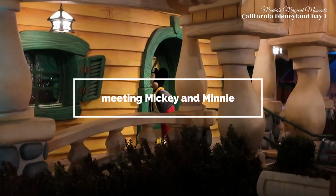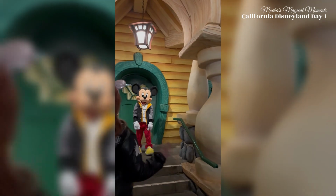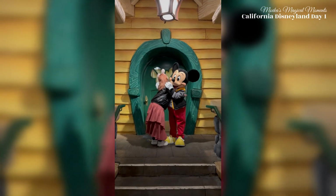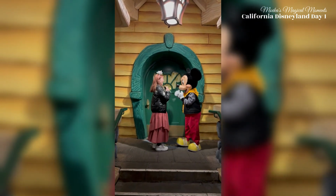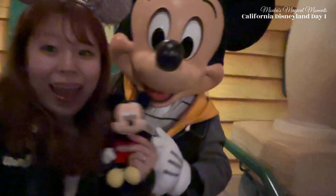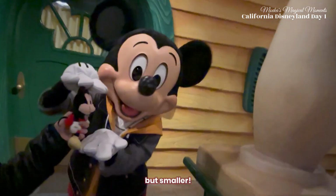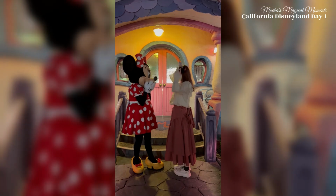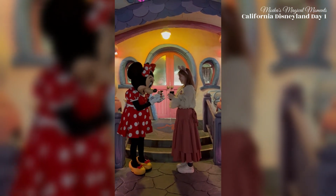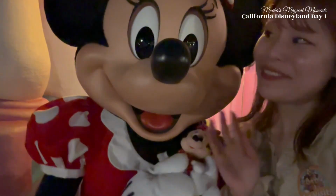Both were doing meet and greets outside. I think during the day they meet inside their houses, but I'm not sure if it changes randomly. Mickey was in his casual outfit. It's always fun meeting characters in different costumes, but that doesn't mean I don't love their classic outfits too. Minnie was absolutely adorable in her regular costume. I'd love to meet her inside her house one day.